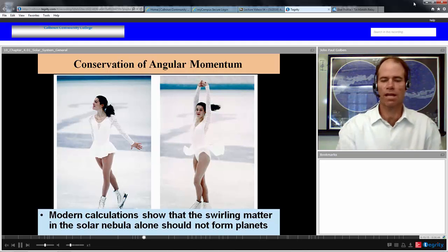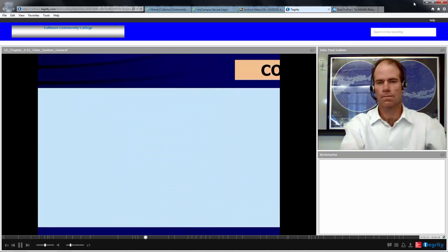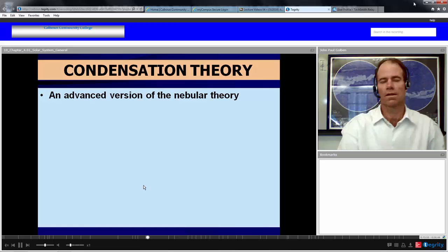However, modern calculations show that this swirling matter in this solar nebula alone would not be enough to form the planets, that it would probably just continue to swirl. So as with any theory that might have a problem, in science you either have to throw it out or you have to modify it to include any problems that you might have. So a new theory is the condensation theory, which is basically the nebular theory with a little modification.